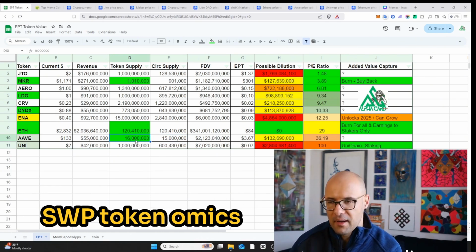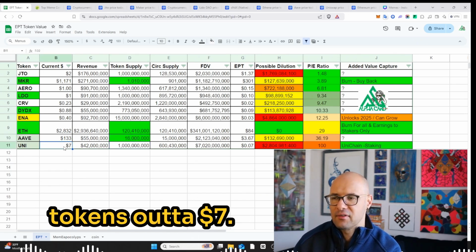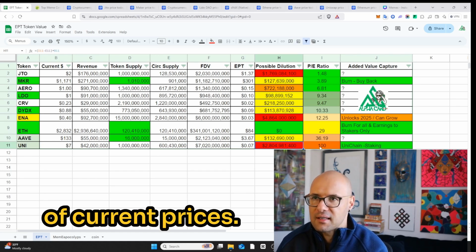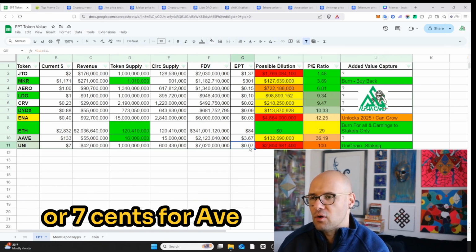Uniswap tokenomics are not as great. Obviously, 1 billion tokens at $7 a token makes it a $7 billion market cap, but they can also dilute another $3 billion with current prices. The price to earnings ratio of Uniswap is 100. Earnings per token are 7 cents.